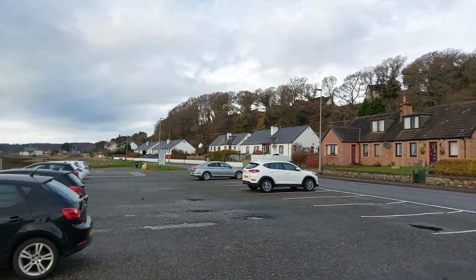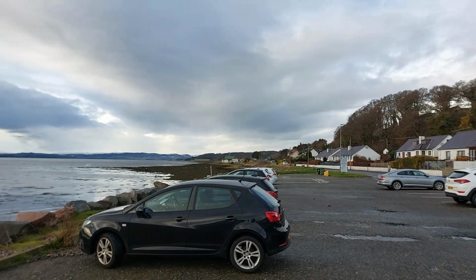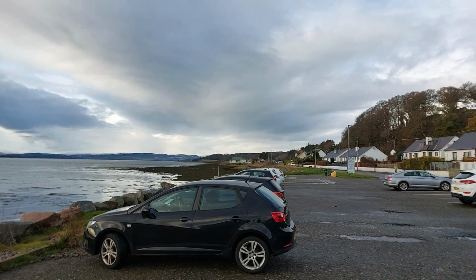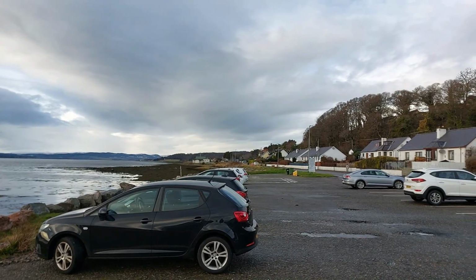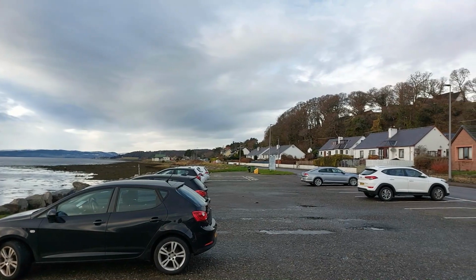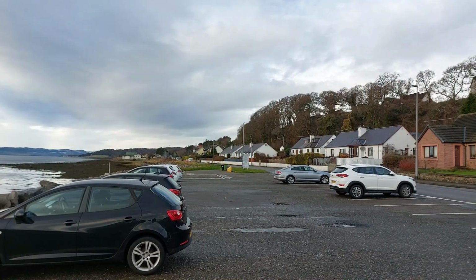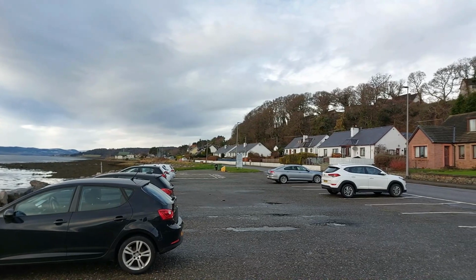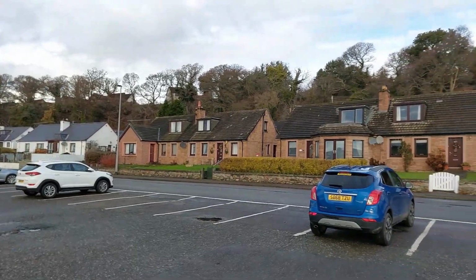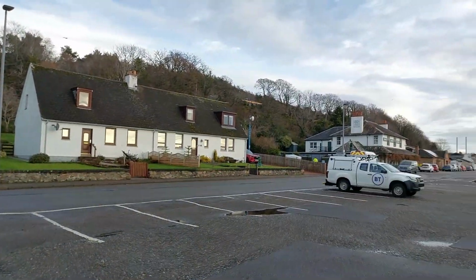Now, just looking up the other way, to the left there, that's looking up towards Bewley, up the Beauly Firth. Now, what you've got there is a small town called Charleston, and there's massive new housing estates being built up there. When I moved up to the Highlands nearly 15 years ago, all that was fields up there, but there are now big new housing developments and more being built. So North Kessock is a growing little village.